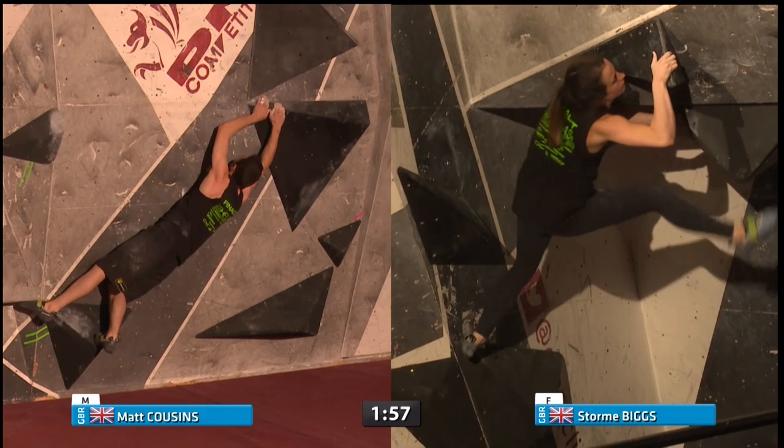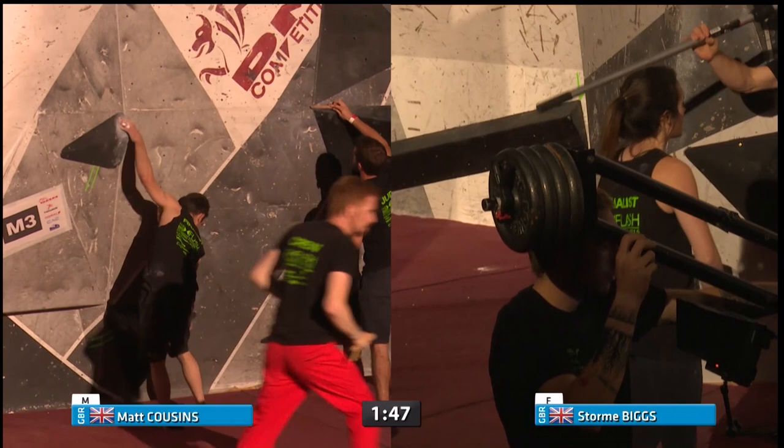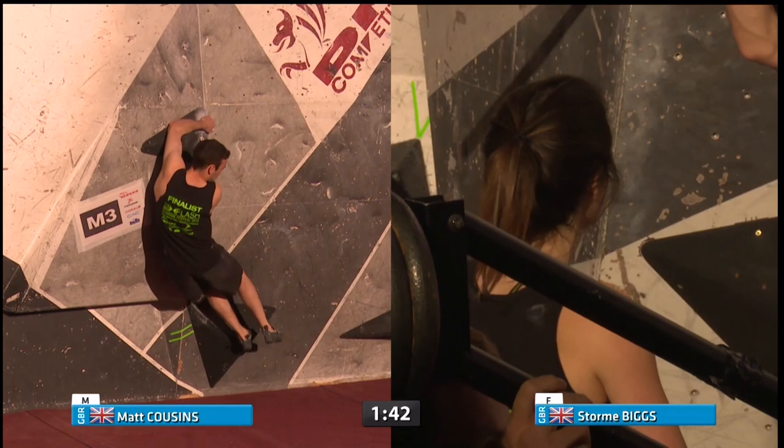Being slightly dirty. What, the one on the right? Yeah, well, the male one. Yeah, because he's not really pulling on the holds, he's trying to find the edge of the volumes, which is a small edge about 2 millimetres wide. Just have to get your fingernails over.